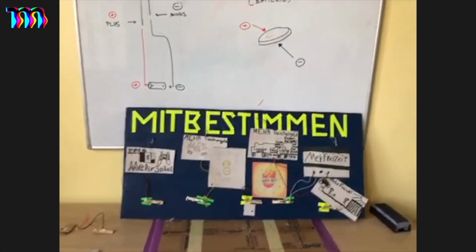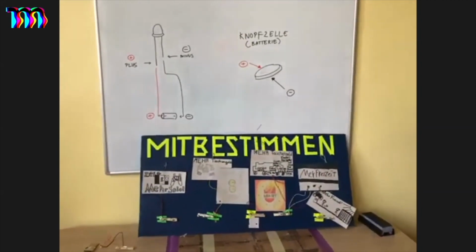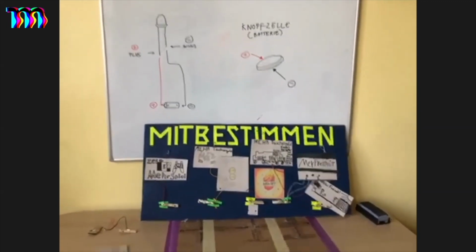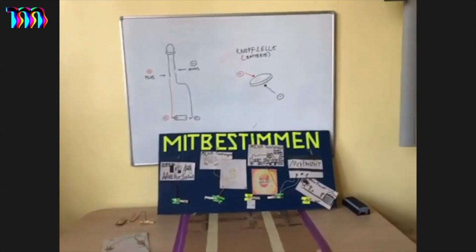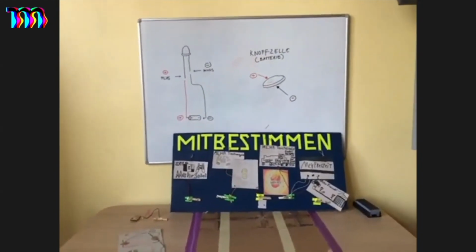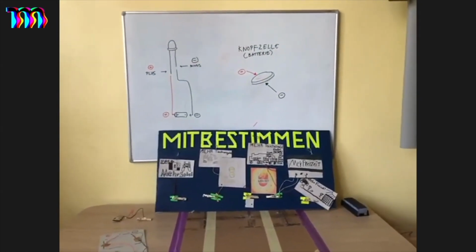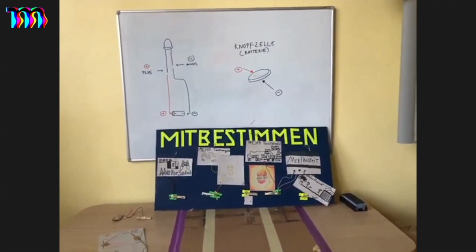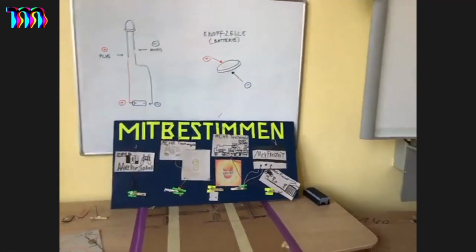Here you see one of the results of our makerspace. This is a poster that the students made. It's an interactive poster. The way we work in the makerspace is that we always start with a specific question. In this case, the topic of the day was participation, and what are areas in the school or in the family that the children would like to have more of a voice. They would like to participate in decisions. So this is what we discussed.